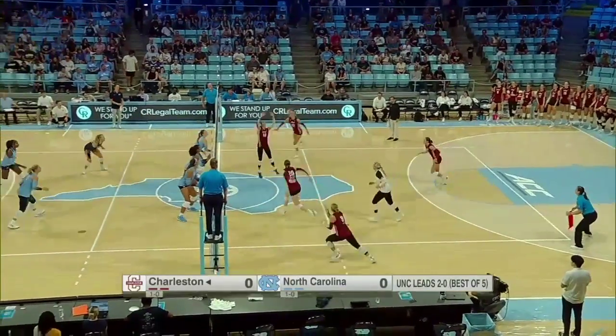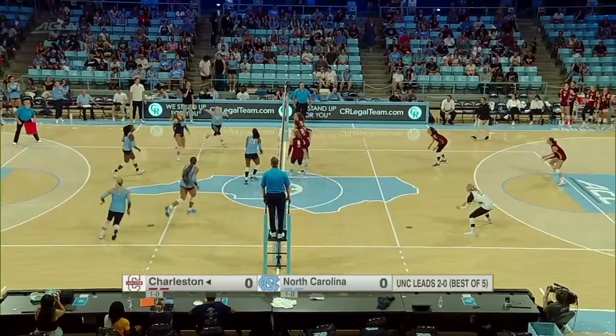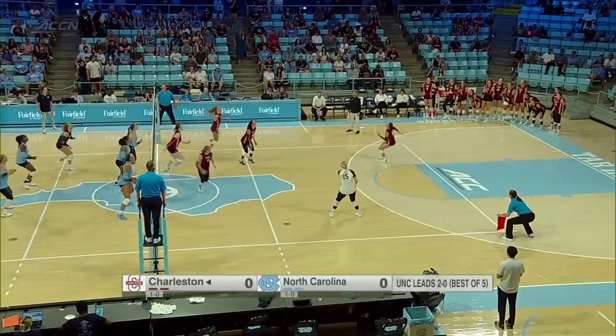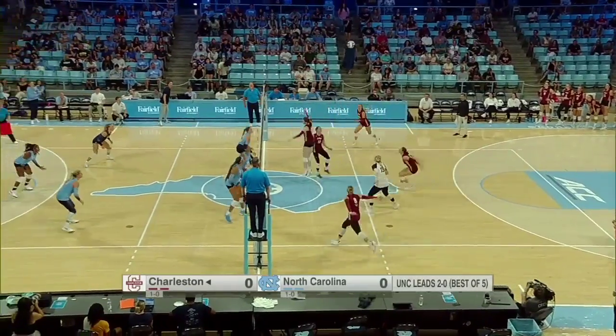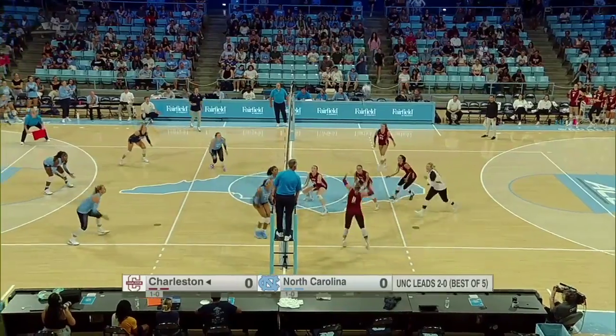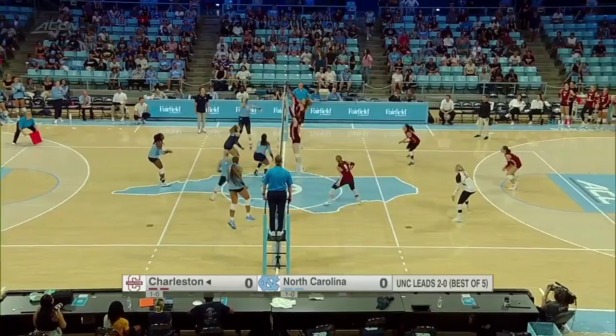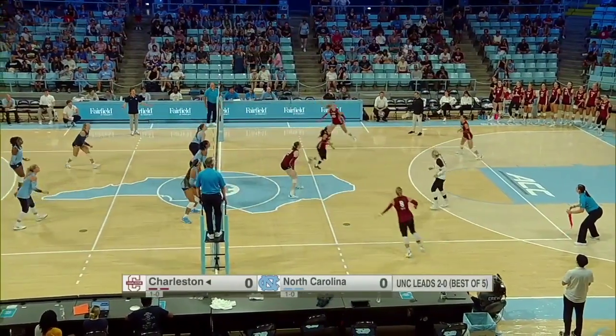We weren't sure if we were going to see Tinley Smeltzer, the conference libero of the year last year, but she's now back on the court. See if that makes any kind of a difference for them in slowing down the North Carolina attack. Bump set near side here for Smith. Nice rally here for this first point.